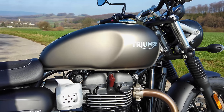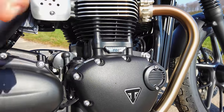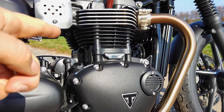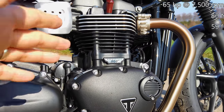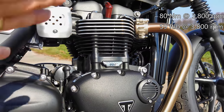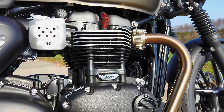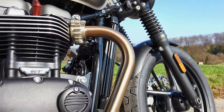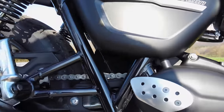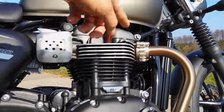Good job. Coming down to the motor here, you can see that this is the 900 Bonneville motor, and 65 ponies right at 7,500 RPMs. Good job, Triumph. And 80 newton meters of torque only at 3,800 RPMs. Good job, Triumph. Thumbs up there. No complaints. Oh, and I love this. Look at that pipe coming off there. Oh, yeah. Good job, Triumph, with that header. Oh, coming right out. Good job. We've got your typical Triumph bling here.